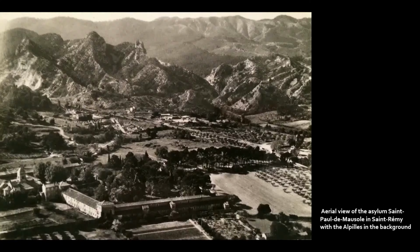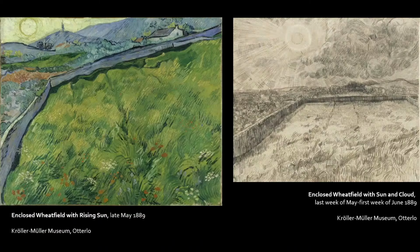After moving to the asylum in Saint-Rémy on 8 May 1889, Van Gogh became instantly captivated by the scenery he was able to glimpse from his bedroom window. To his brother, he wrote, "Through the iron-barred window, I can make out a square of wheat in an enclosure, above which in the morning I see the sun rise in its glory."